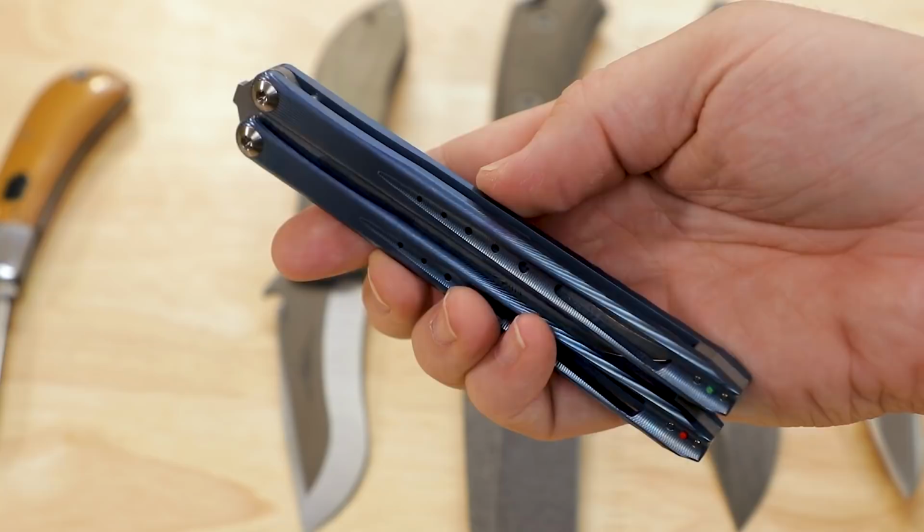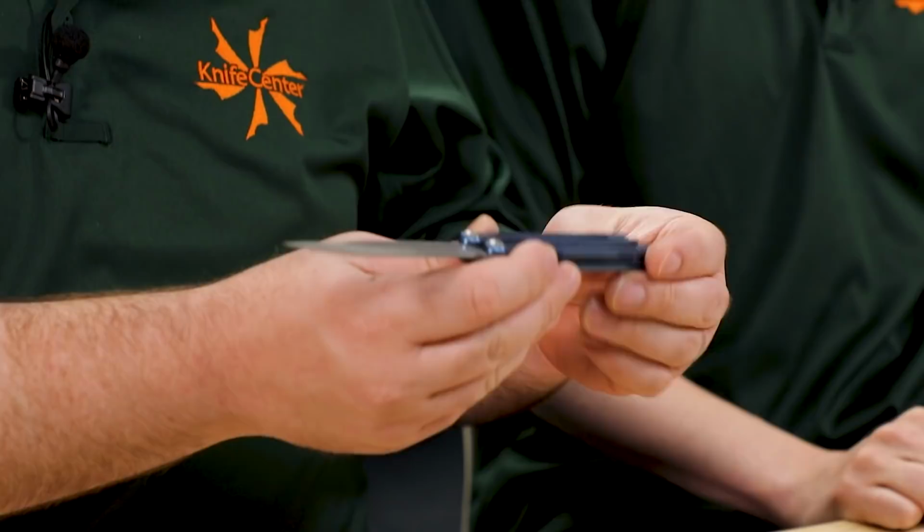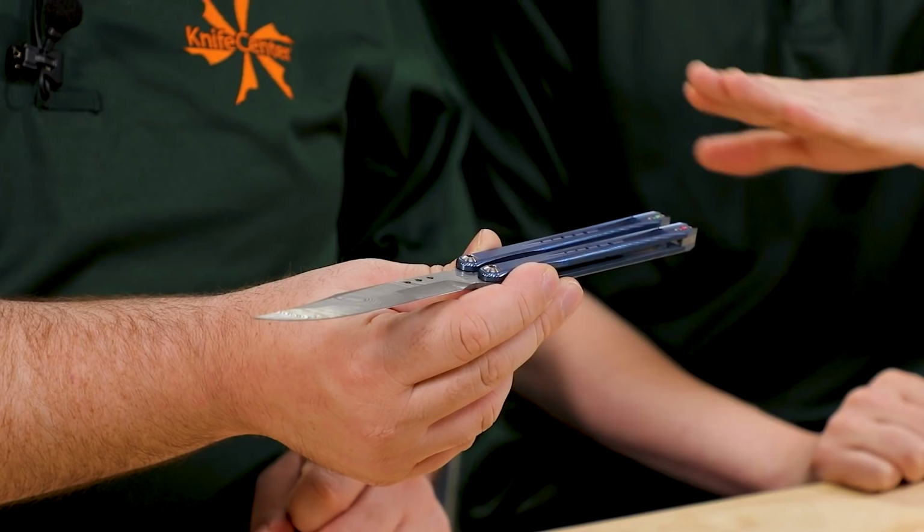Different configurations. Each one unique. This one in particular has a Damascus steel blade. Pricing is $1,095 at the moment. Got nice blue titanium handles. Check out the deep radius of that cut out there on the handles.